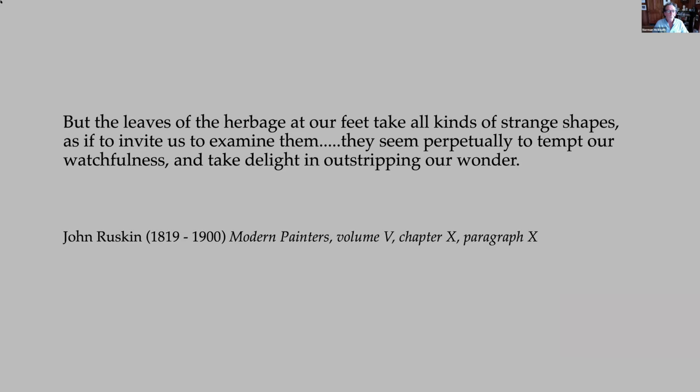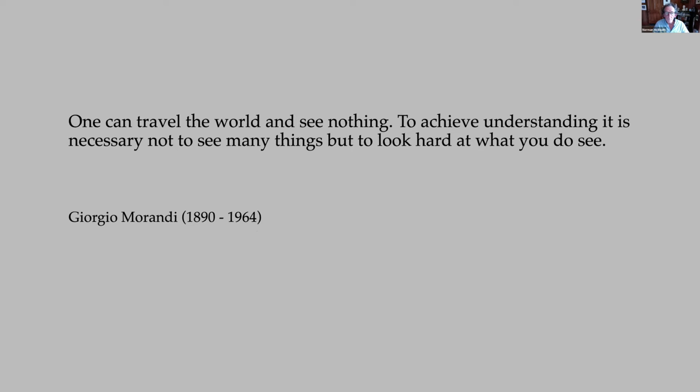The leaves of the herbage at our feet take all kinds of strange shapes, as if to invite us to examine them. They seem perpetually to tempt our watchfulness and take delight in outstripping our wonder. And the second is by the Italian painter and printmaker, Giorgio Morandi. One can travel the world and see nothing. To achieve understanding, it's necessary not to see many things, but to look hard at what you do see.